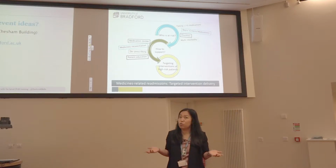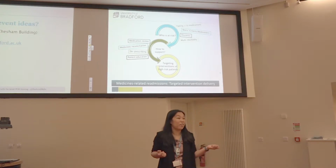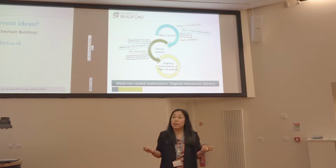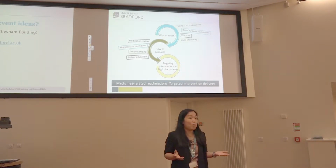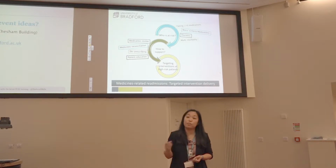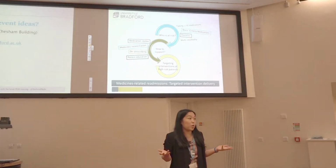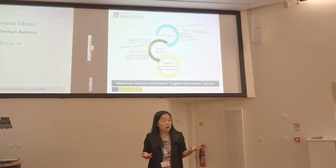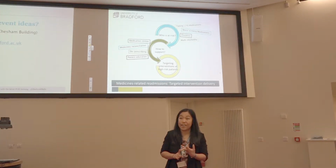But surely there are tools out there already to help identify patients who are at high risk. Well, there are, but none of them include medicines-related risk. And not many of them can be used by the bedside to help clinicians pick out patients who need the most attention. We all know that in order for something to work, it needs to fit the theory of right patient, right intervention, right time.